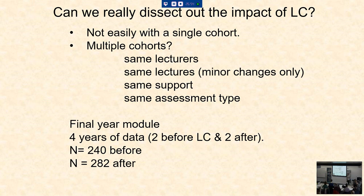But I was quite lucky in that I have a final year module that I run, and it's the very first module I used the lecture capture in. Across the first 2 years that I used the lecture capture in that module, myself and my colleague who deliver that kept the module pretty much the same. We had the same 2 academic staff. We had the same lectures in terms of content, with minor tweaks because the field had moved on, but essentially the same content.